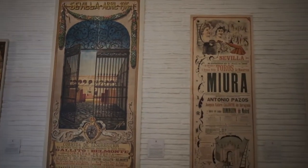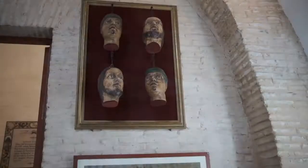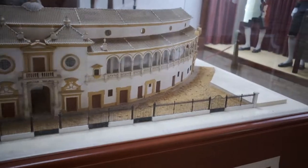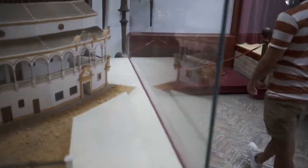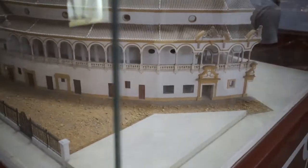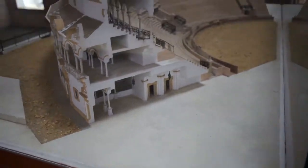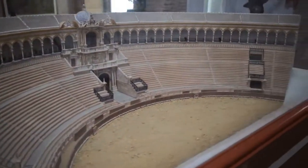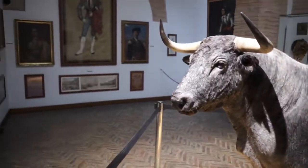Another one of the not-to-miss sites in Seville is the Plaza del Toro, which is the largest and most important bullfighting arena in Spain. Here's a scale model of the arena, and we spent probably 15 to 20 minutes in the museum before we had a chance to walk into the arena itself. So the arena was built back in the 18th century, and it can seat 13,000 people, which is a pretty big crowd even by today's standards.